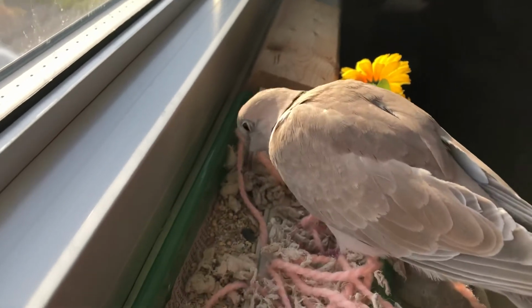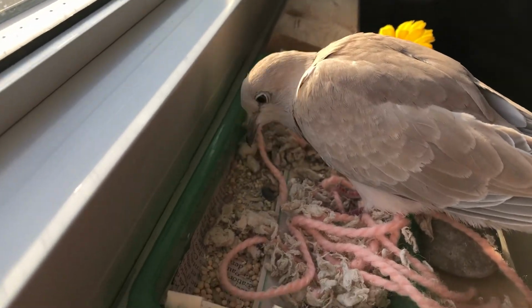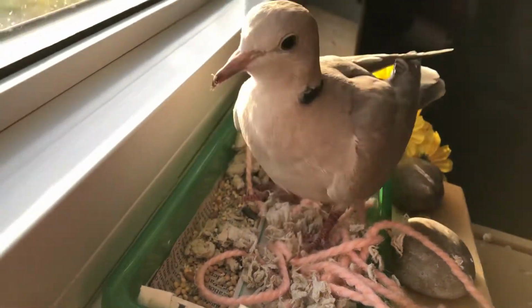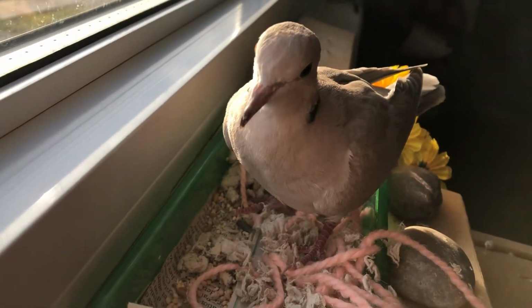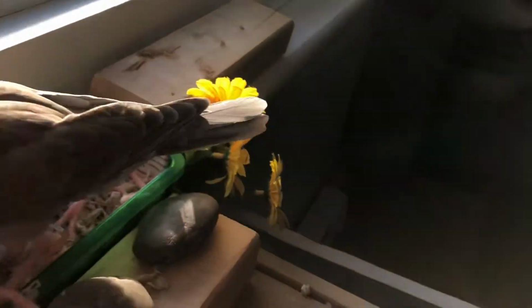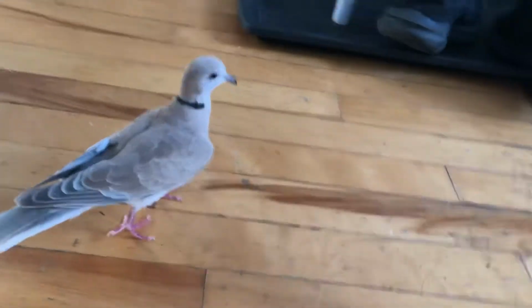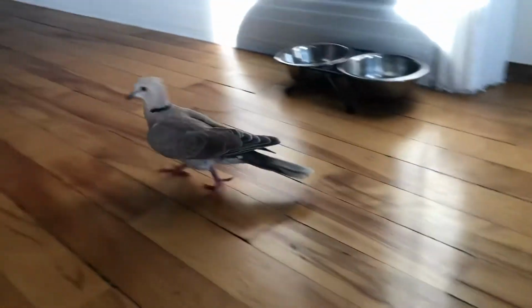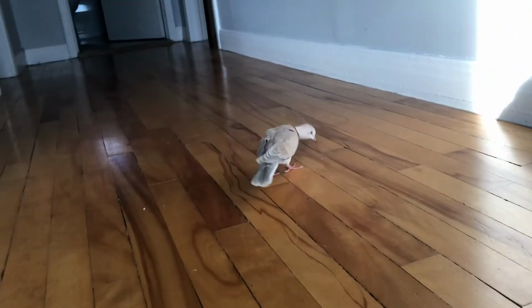Come on, my dude. Yes, so cute. Oh, he's happy. And you can also come here. You can also make him walk on the ground. Look how much of a pigeon he looks. Hey. And basically make him explore a bit more.